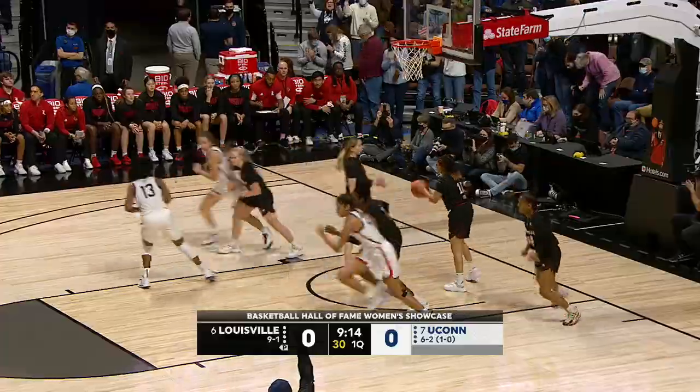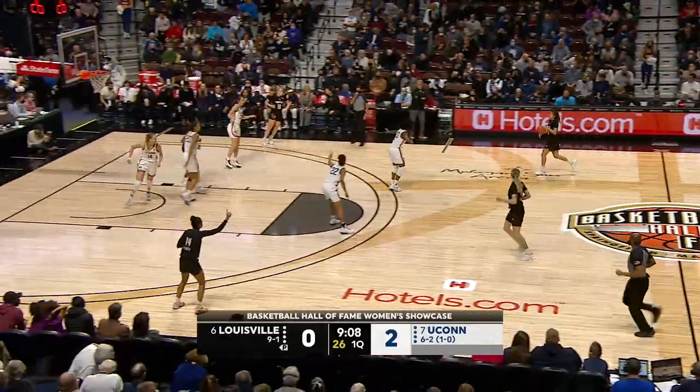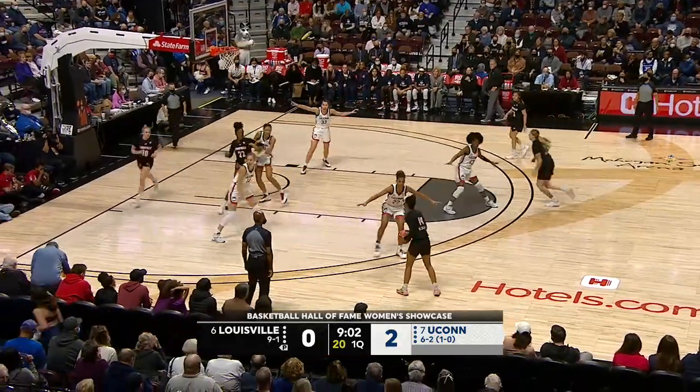Ducharme, nifty little move to get to the basket for the game's first points. And it looked like Louisville trying to take advantage of the switch when Ducharme was on Hall. UConn now back in its zone defense, but that was a great blocked shot by Ducharme.